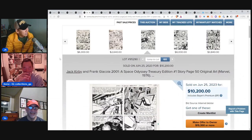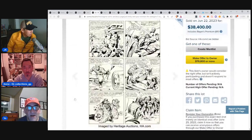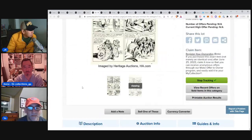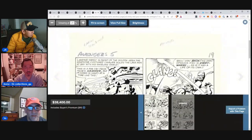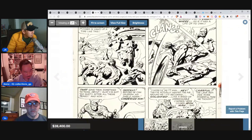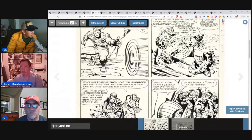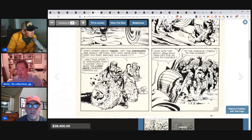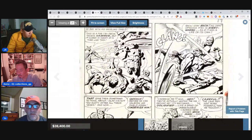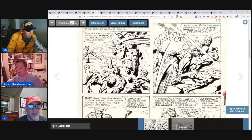Next one's one of your choices, the Kirby Avengers 5 page. Oh yes. So a friend of mine ended up buying this. I didn't know that he was after it, but this used to be mine. I think I bought this maybe around 2010, 2012 from Albert. Actually, let me look this up, because this is probably going to be an interesting math experiment, just the evolution of the Kirby market. A great page. Actually, we saw who got it. He posted it on Instagram, yeah.